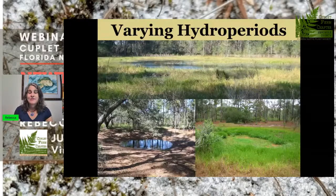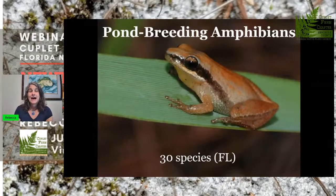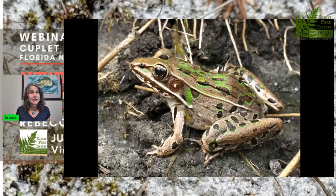So in Florida, we have about 20 or 30 species of amphibians that breed in ephemeral wetlands, about half of which are what we call ephemeral pond obligates. They have to breed in ephemeral wetlands. They can't breed in any other kind of wetland. So of those 30 species, some of them are generalists. Some of them will breed in lots of different water bodies and are quite familiar to a lot of people because you can find them in urban and suburban areas, like the southern toad and the southern leopard frog.